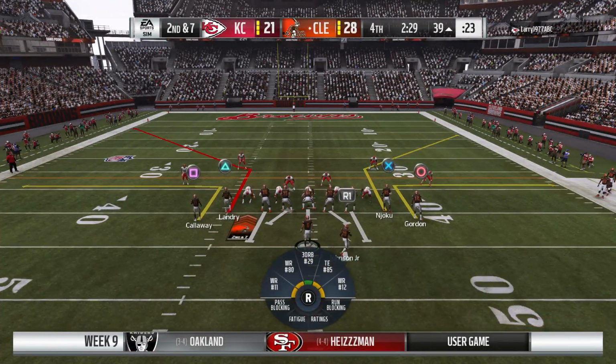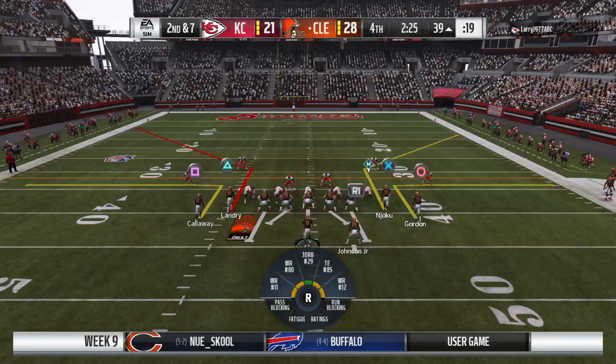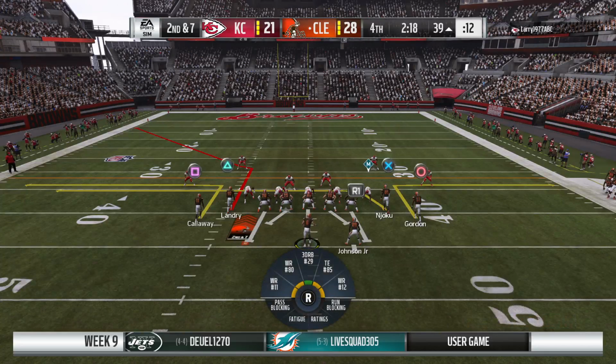Detroit! Detroit! Here we go now. 3-19! 3-19! Detroit! Detroit!